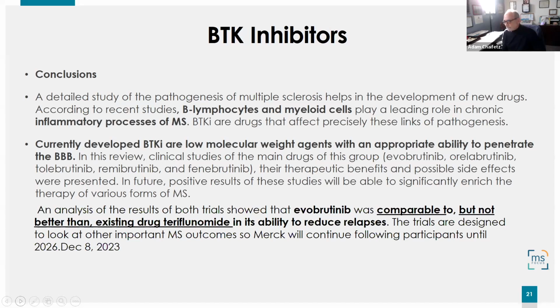So myeloid cells are cells that arise from the bone marrow, and these are thought to play a role in the chronic inflammatory process of MS. So all of these new BTK inhibitors are drugs that are going to be used to target certain processes within the way that these B lymphocytes and myeloid cells work. All right. So they're currently researching 4 of these 5.